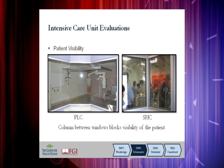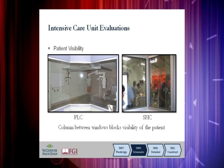We also looked at visibility of the patient. In one of the mock-ups, we can see on the left, we had all these windows for good visibility of the patient. We know that's important. But for privacy reasons, when they built it at the South Health campus, they put in these blinds. And with the blinds, you have the column. What you can't see in this picture behind this column is there are 3 healthcare professionals working in that space, and you can't see them from this observation area. So there's sort of a blind spot.